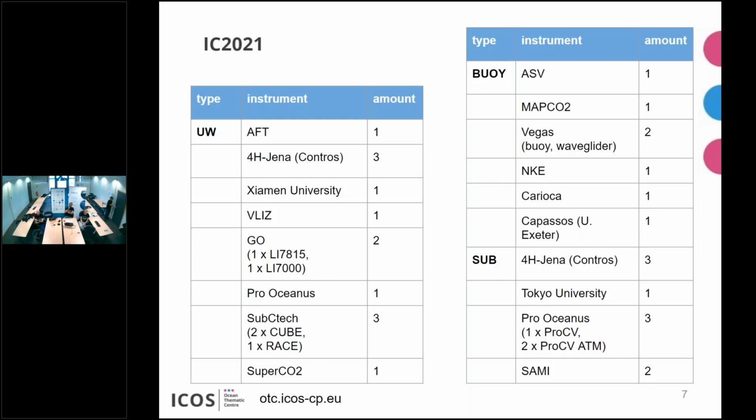From the buoy or surface type instruments, we had 1 ASV, 1 MAP CO2. We had 2 systems from the Vegas, 1 buoy version and 1 wave glider version. We had 1 sensor from MKE, Carioca, and 1 Capassos from the University of Exeter. And for the submersibles, we had the 3 HydroCs from Jena, from Acontros, 1 instrument from Tokyo University, 3 from Proceanos, and 2 SAMIs. So this was a whole suite of instruments that we deployed in or at the water.